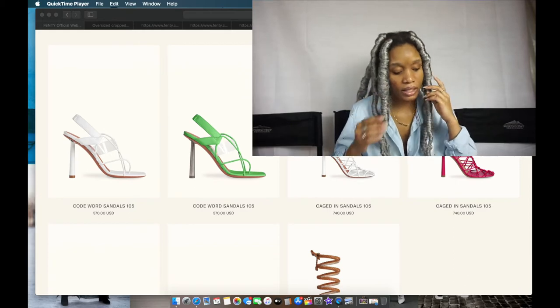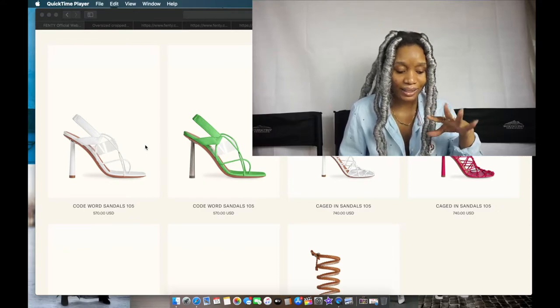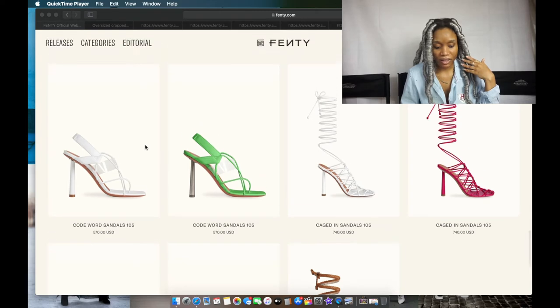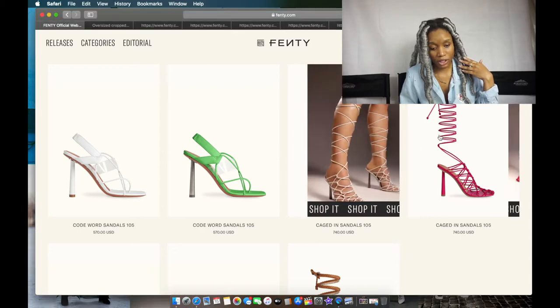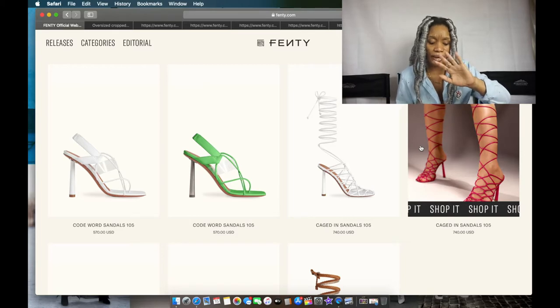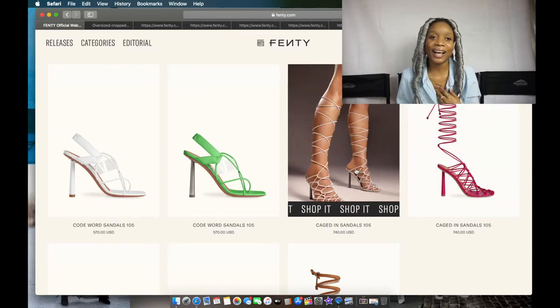Yeah, we start off with these strappy sandals with the lucite strap on top. Comes in white and green. I don't know. I'm not here for it. Then the one that they showed right here, the caged in sandal, that comes in white and magenta. They showed this on Fenty yesterday, and Amina posted it on her page, and Rihanna posted it on her page. And I was just not here for it. Like, I don't care for it.